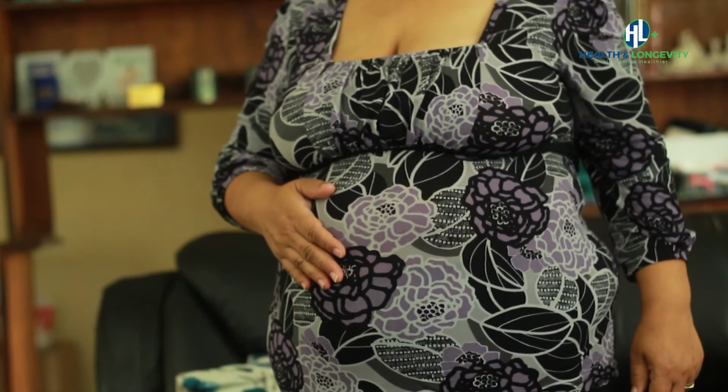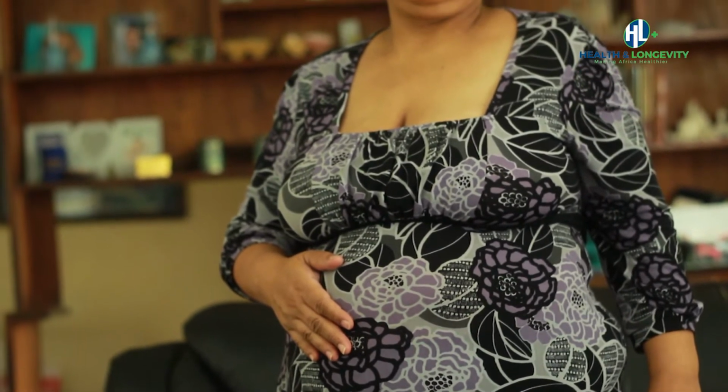Diabetes in pregnancy is actually a wide spectrum of conditions. There's what's called pre-gestational diabetes. These are women who are already diabetic before they fall pregnant. And then there's what's called gestational diabetes. These are women who are first discovered to have derangements in their metabolism of glucose during pregnancy.